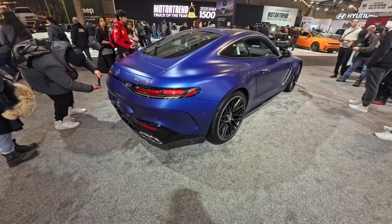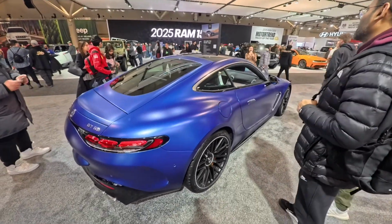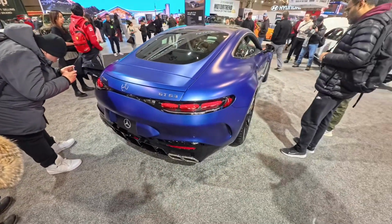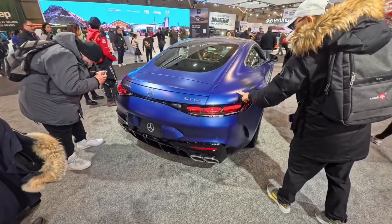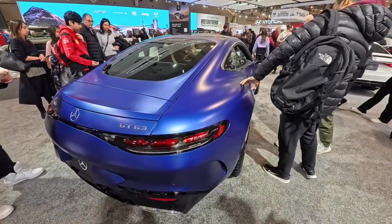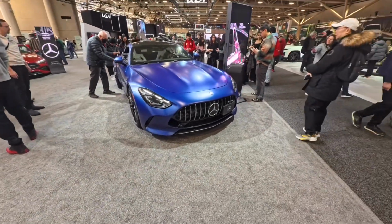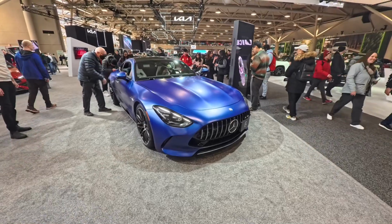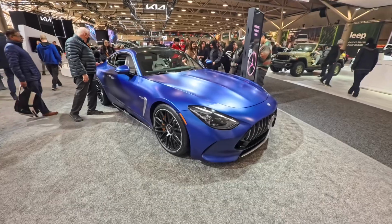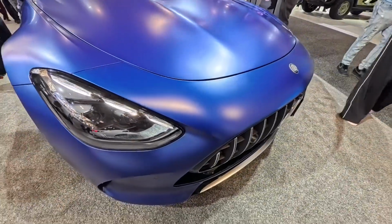Still in the Mercedes booth here, we have the AMG GT63. These things are very, very cool. Now, I'm still a fan of the SLS AMG, but these things are really, really nice. Let's go ahead and take a look at it from the front. Check out the front of it. Now, it seems to be almost like a matte finish. Very, very cool.